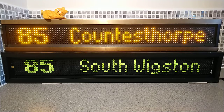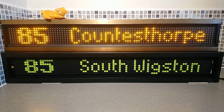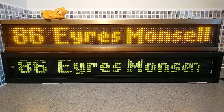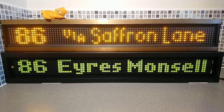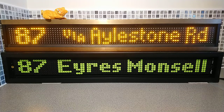So there we go. And the next one we're going to do is the Eyres Monsell buses, because they also go around in two different directions. The 86 goes to Eyres Monsell via Saffron Lane. Big bold letters again, and Saffron Lane is in small. And of course, the 87 service is via Elston Road.